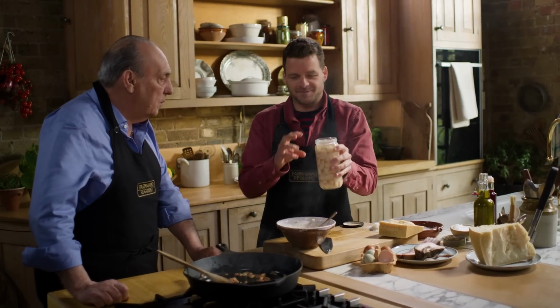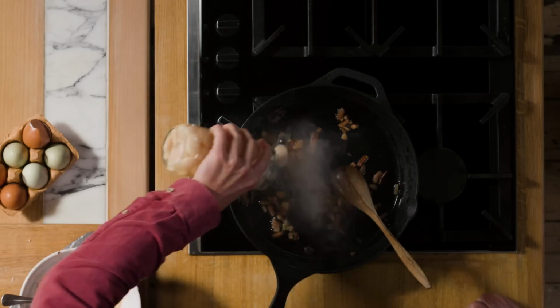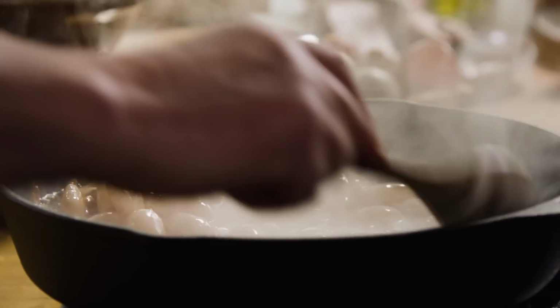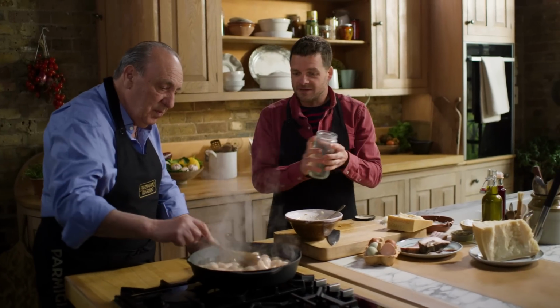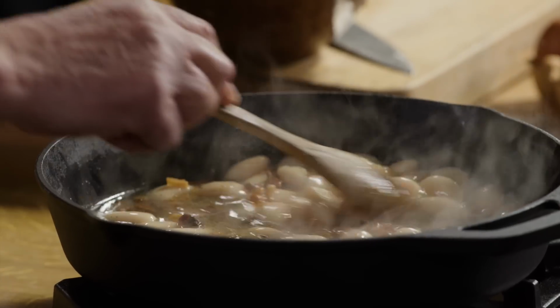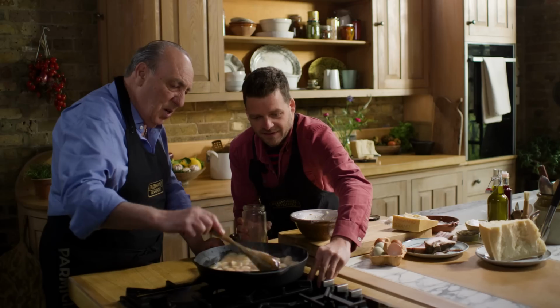our creamy butter beans. I've gone for butter beans because they're so delicious. Creamy, unctuous, like pasta. And I'm adding them in with the liquid, with the aquafaba, because why waste it? It's flavor. It's like adding a bit of the pasta water, right? Yes, it is exactly the same.